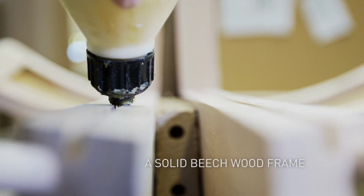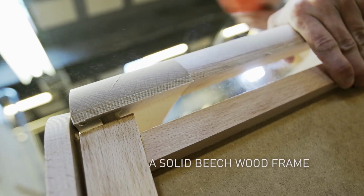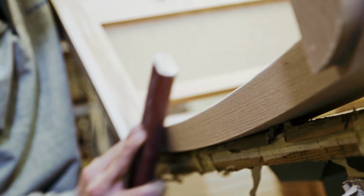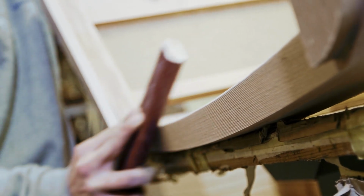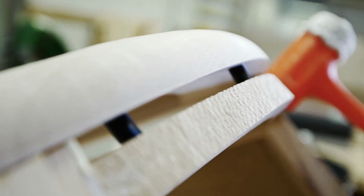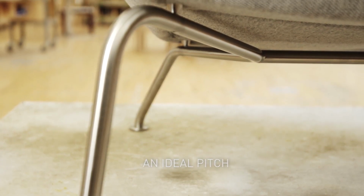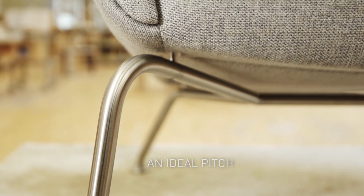Built around a solid beechwood frame, the wing chair enables comfortable lounging and freedom of movement. The chair has a simple, modern form, with slender hand-polished stainless steel legs. The front legs are slightly higher than the back legs, creating an ideal pitch.